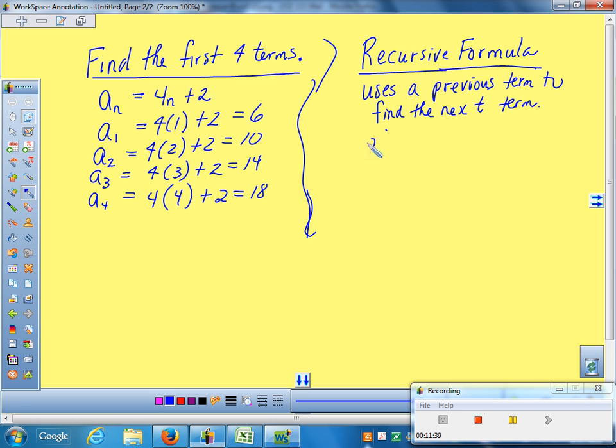So let me give you one. Suppose I tell you your unknown term you're trying to find is a sub n minus 1 squared plus 1. Now, on a recursive problem, they have to tell you the starting value. So they have to tell you the first term, or this won't work. So I'm telling you the first term is 1. And this is where you got to learn to read the symbols. I want to find the second term.